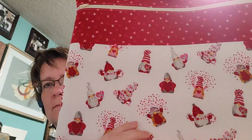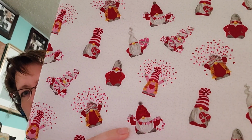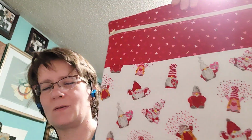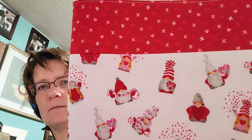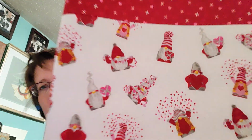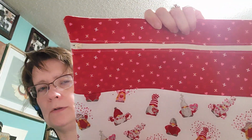Let me throw that down there. And that is also given me time to have my machine out, so I've been making some project bags. And here's one. I mean, it's gnomes. I like gnomes. This has fusible fleece. I'm not sure. I'm not sold on fusible fleece for project bags. But I like the gnomes, and they're cute.